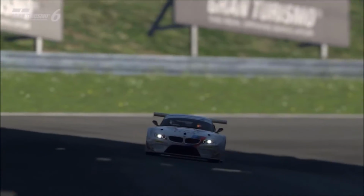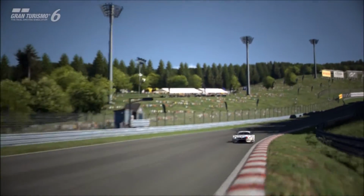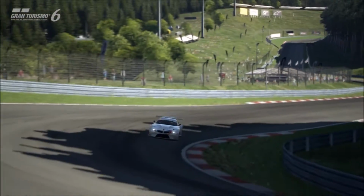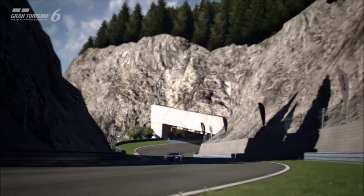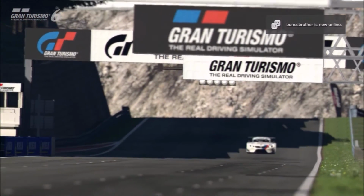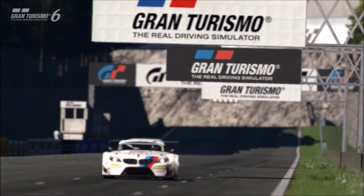You probably wouldn't expect that, but it is the case. It's incredibly rapid in a straight line. The acceleration is also fantastic on this car, given just how much sheer power it has. Add on top of that the fact that it only costs 350,000 credits, and this is an insanely good value car. And that's one of the reasons why I included it in my best value car list video.